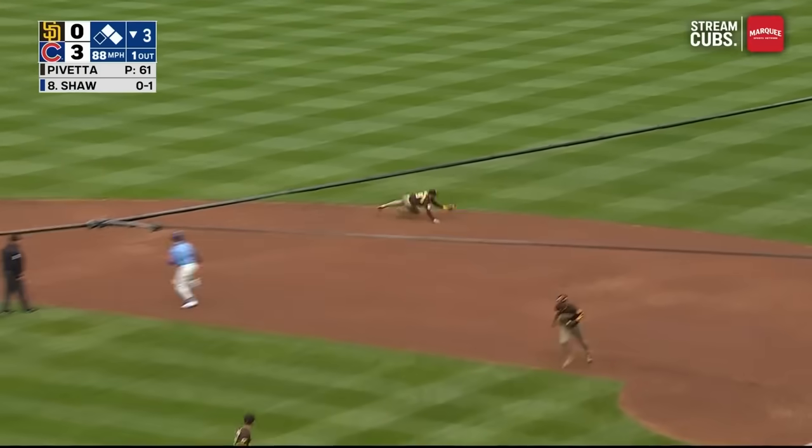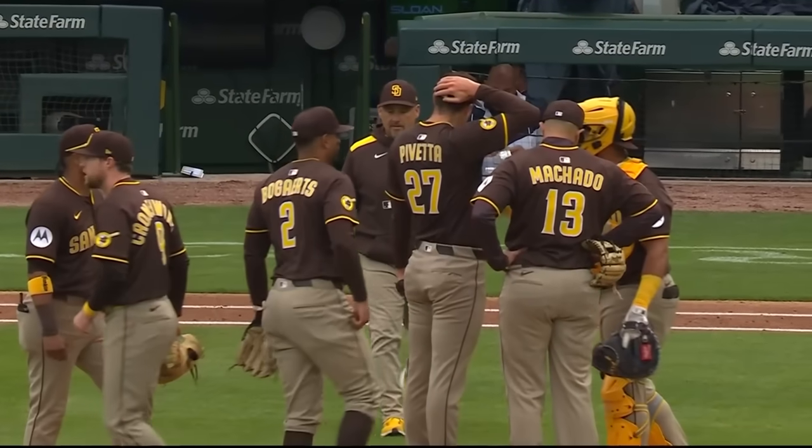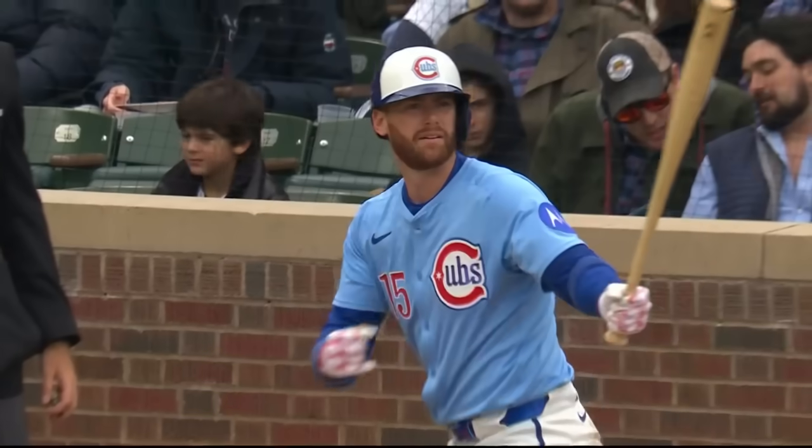That's hit on the ground, right side. Cronenworth, diving play. He's got no play, and it'll be an infield single. They're all loaded up with 1 out. As the Padres, for the first time this year, defensively, not quite on their P's and Q's.